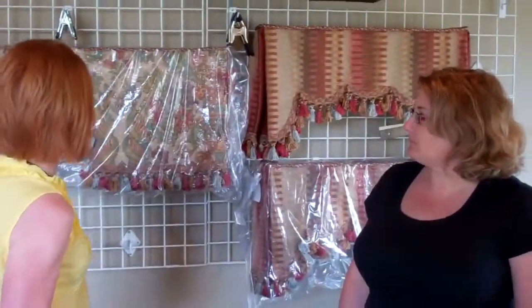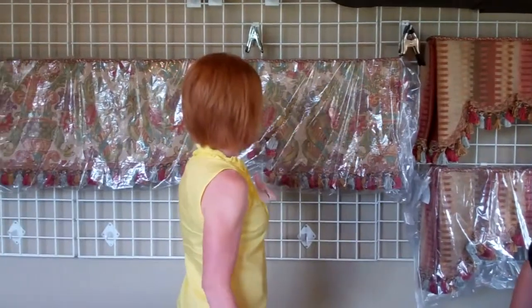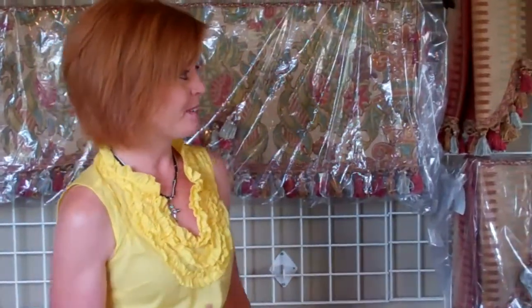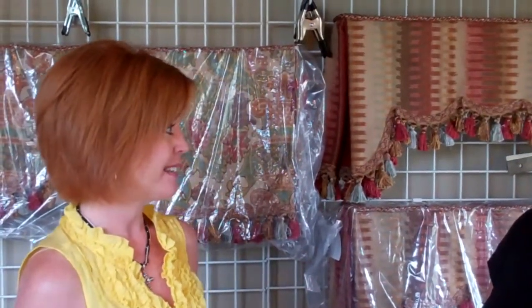Great that we can actually see some finished product. Very, very custom with the trim. And that's what's fun for a designer in working with you, is getting to create these things individualized for each customer. So what would you consider your specialty? What do you think you specialize in as far as the type of window treatments or sewing, tell us a little bit about that.